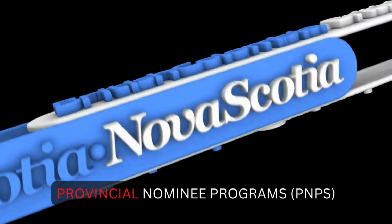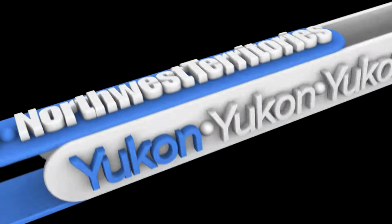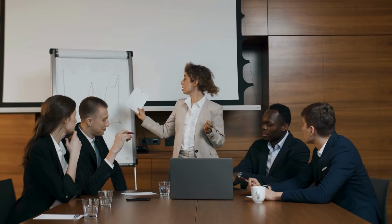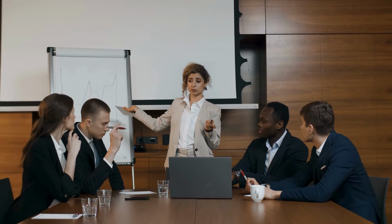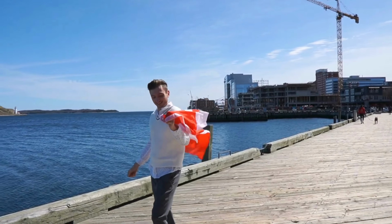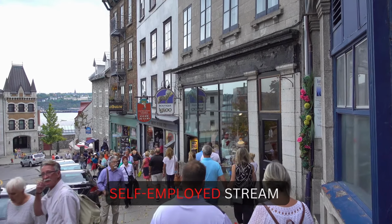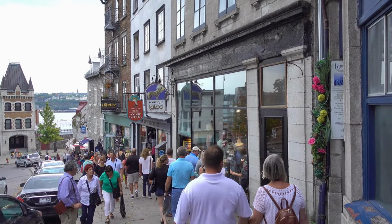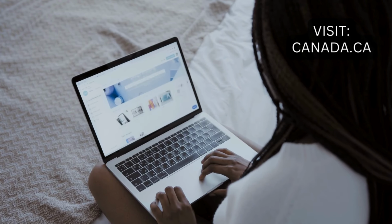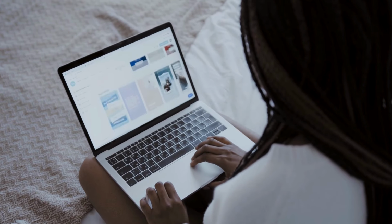Provincial Nominee Programs. PNPs are programs run by individual Canadian provinces and territories that allow them to nominate candidates for permanent residence. Some PNPs have streams that do not require a job offer, such as the International Graduate Stream, the Entrepreneur Stream, or the Self-Employed Stream. Each province or territory has its own eligibility criteria and application process. You could visit canada.ca for more information about this route.